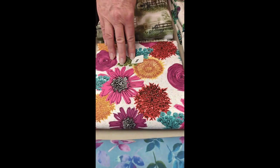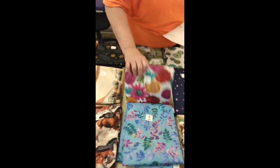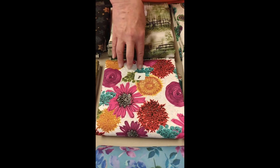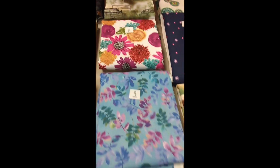Number eight, this is a happy fabric. Wyndham Fabrics, Makers Home Flowers. All different kinds. If you're into bright and big flowers, which are the in thing now, if you do Laura Heine, this would be a great one to cut up the flowers in. 2 3/8 yards at $12 a yard.